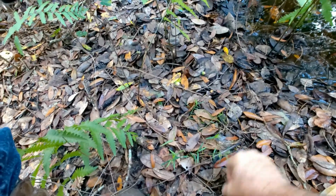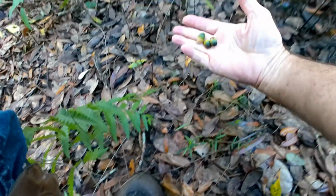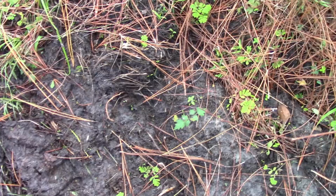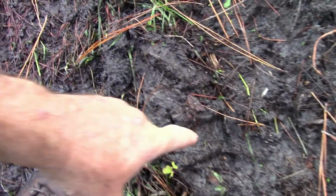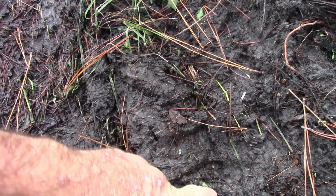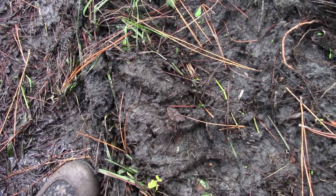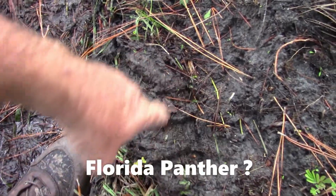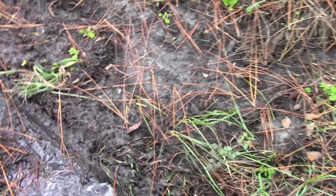Here's stuff I watch for too, being a tracker. You got acorns falling. You can see them all around here. Acorns falling, the deer and hogs feed on them, so they'll walk through here feeding. So right here, there's a footprint that's hard to tell because it's wet, but it could be a panther track. Completely, it's really hard to tell. That might be a panther. Just trying to look for more too. It's really wet right through here.